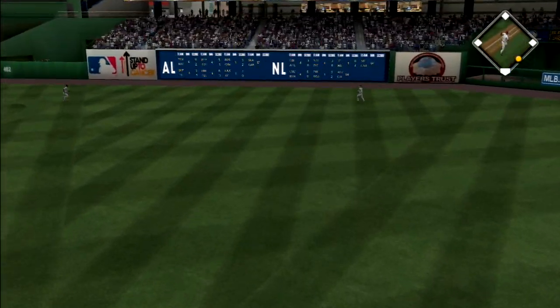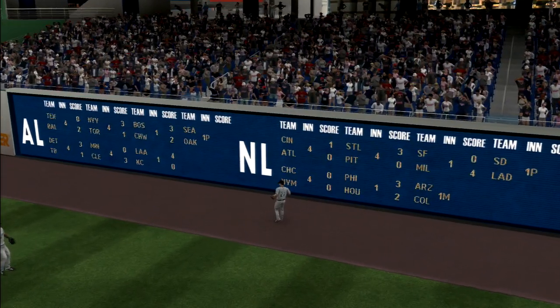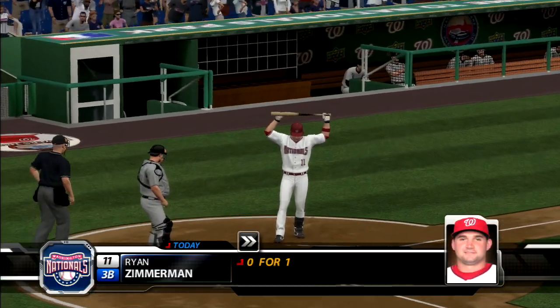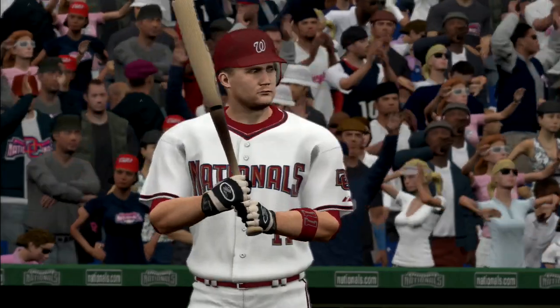Changeup that's pulled toward right center field. And Hermida will put this one away for out number 2. So 2 are gone now in the Nationals' 4th. And digging in is the young third baseman Ryan Zimmerman.